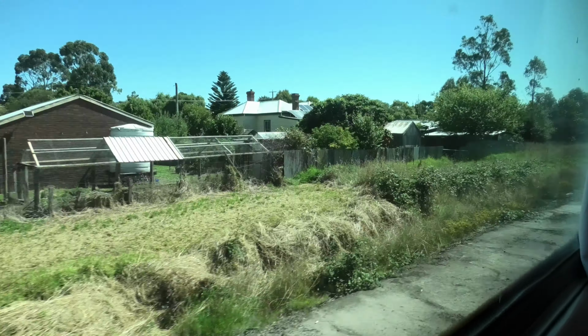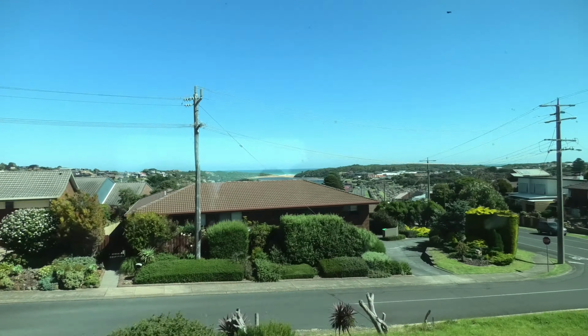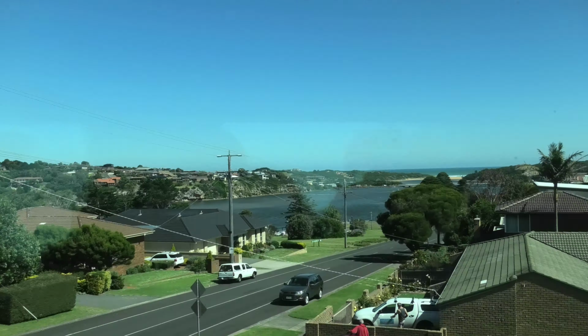This is actually part of the Great Ocean Road. Now you can... oh, ocean! Ocean is over there. You can actually see the ocean. There it is. I think that's the Southern Ocean.